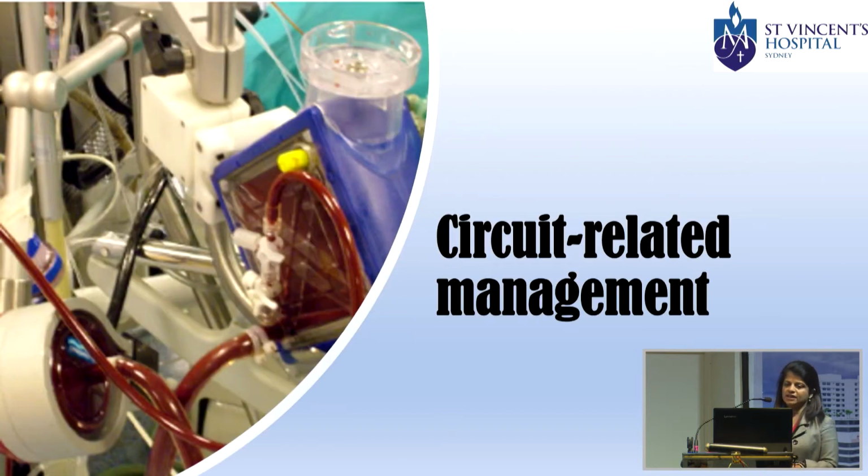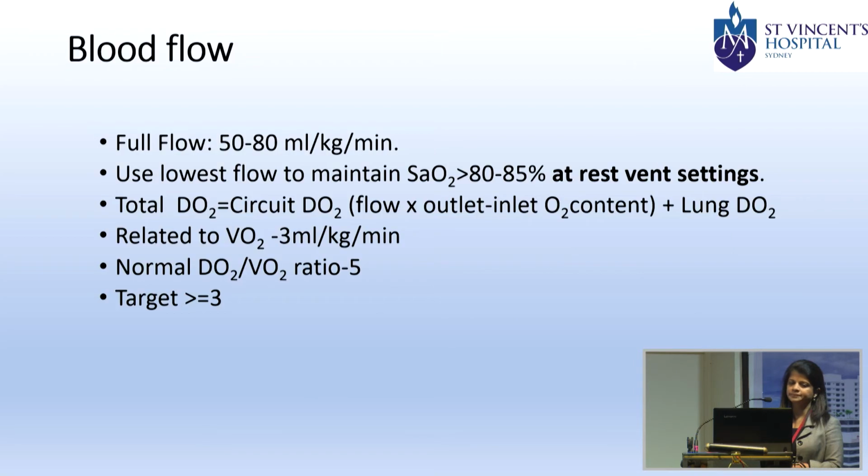A little bit about managing the circuit in a clinical way. So there's only two buttons that you can fiddle with when you're doing VV ECMO. One is the RPM, which determines the flow, and the second is the rate of fresh gas flow that's going through the circuit that determines carbon dioxide clearance. So with the flow itself, full flow for a patient is somewhere around 50 mils per kilo per minute.